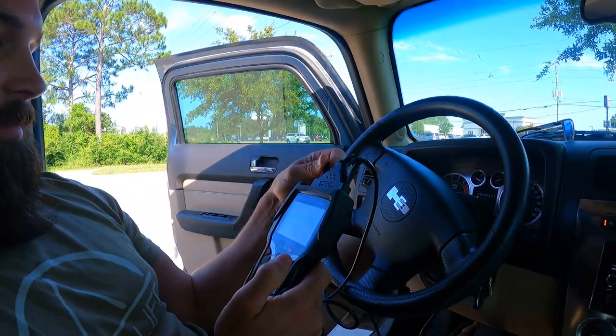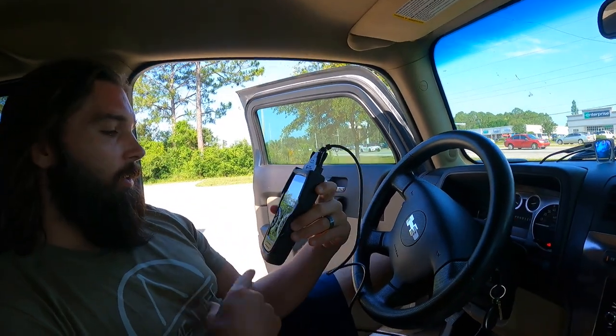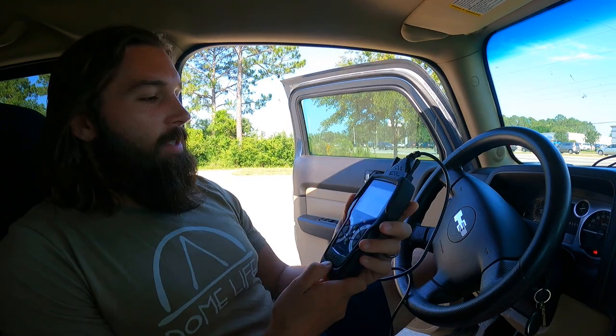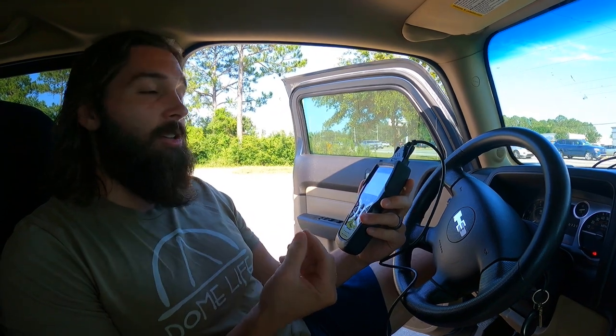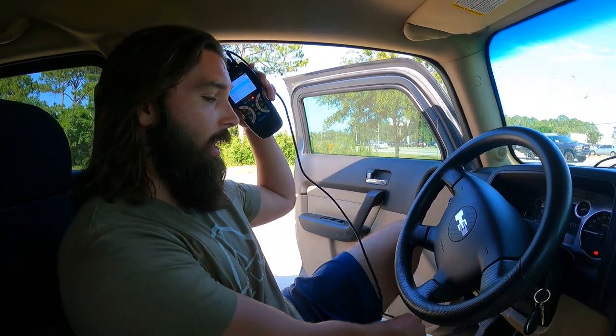So Cody hooked up the, what is that called? Oh, it's a diagnostic tool. O'Reilly's lets you use it for free. Sometimes you gotta leave them your license. This tells you what's wrong. It's a cylinder four misfire, which is the same kind of code we've had in the past. So I'm thinking it's gonna be the ignition coil. We're fixing to purchase one of those. Actually, I think I'm gonna get it for free because I have a lifetime warranty.